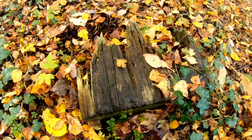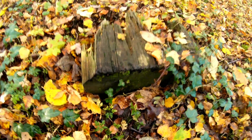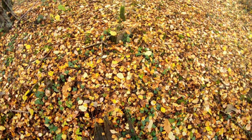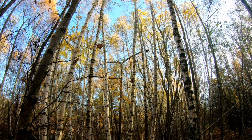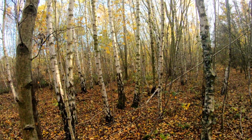Yeah, I love it round here. That's the end of an old sleeper there, rotting away. It's in the woods. Coming here in 2021, you think what an intriguing and odd place for a lamppost. I mean, the trees around here are a hell of a lot bigger than that lamppost now.